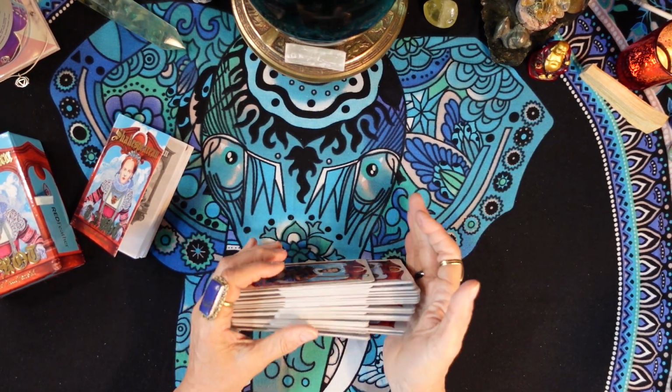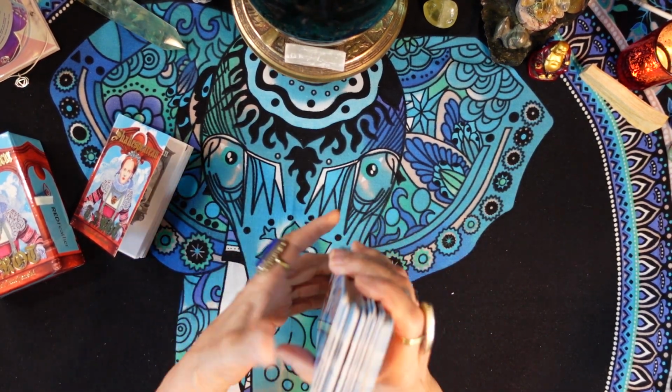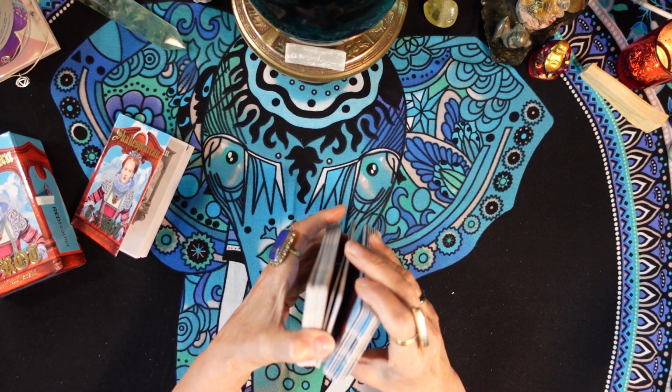So they seem to be shuffling fine. My hands can do the riffle with them.